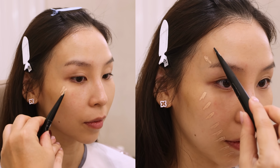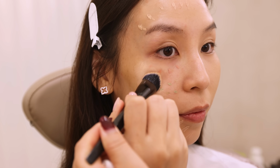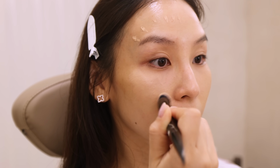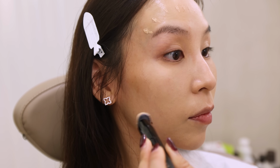Okay, now it's my turn to give it a go. I realized how different this was from my usual routine, but it totally made sense. Instead of layering heavy foundation everywhere and then adding contour to bring back the shadows, this approach is so much more natural and uses way less product. I'm definitely going to steal this technique for my everyday makeup.